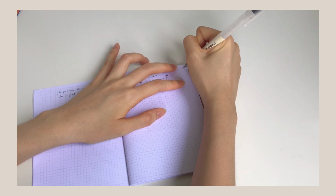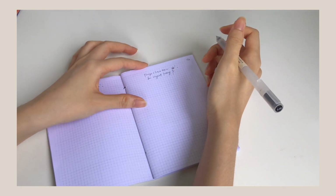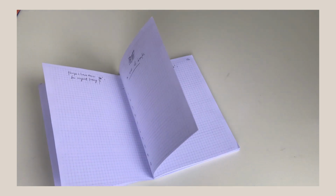So firstly, I'm just going to write down the date. So let's say today is the 1st of March. I'm just going to write that down at the top right hand corner, but it's up to you where you want to write the date.